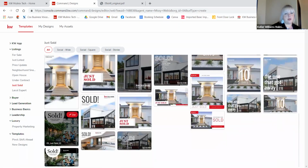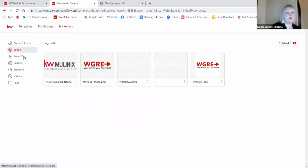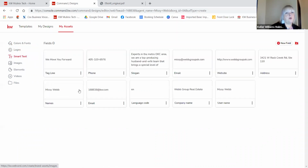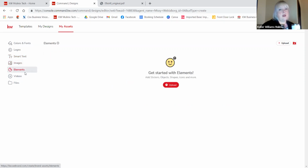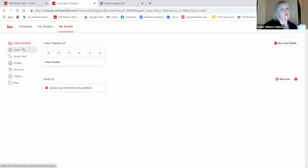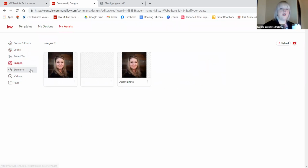There's lots of different fun things in here. Over here in my assets, you're going to be able to upload your logos. If you want to put in your smart text, like a slogan, your phone number, your email address, your website, that way you don't have to type that in every single time, and you can replace that text. You can put headshots in here, design elements, videos, and other files. And if you have a specific font that you're going to be using for everything, or a color palette, you can put that in there as well. I would definitely start with logos, smart texts, and throw your headshot in there.